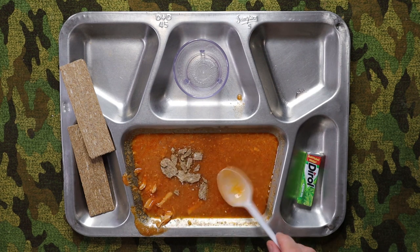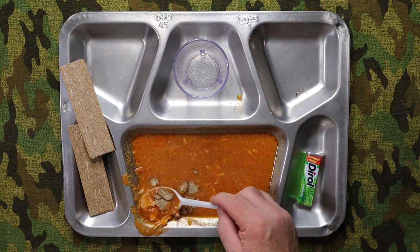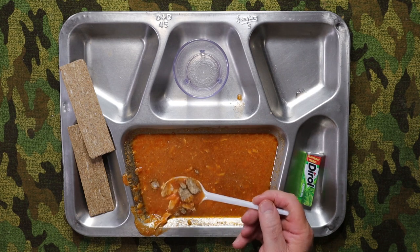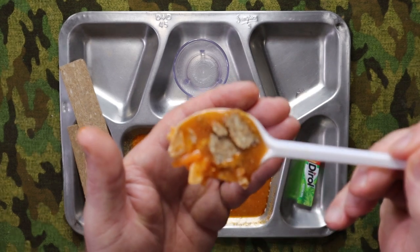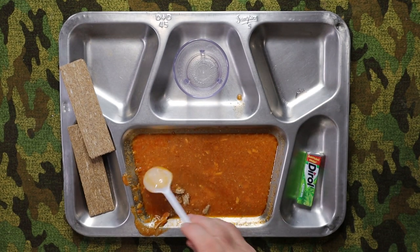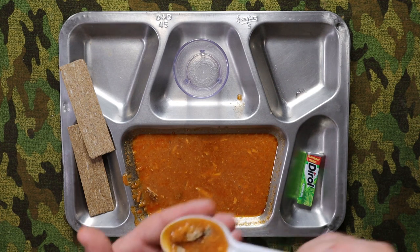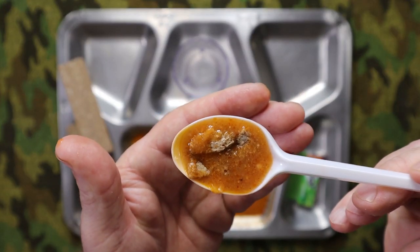And again, we'll try some of our cracker in the sauce there just to give it some consistency. A little bit of chicken left there. All right, we'll give that a go. Yeah, again, that cracker helps give some consistency to the main. Gives a little bit of a crunch. A little bit of texture there. That's nice.